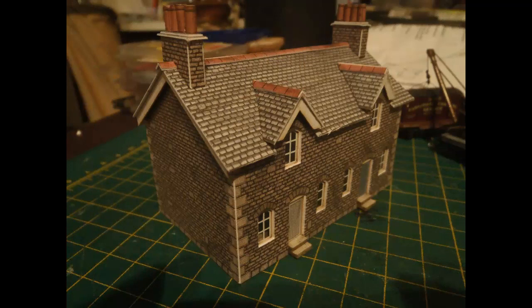Note that at this point the edging has not been done, that is going over the edges of the card parts with suitable pencil or paint to hide the white edges. That considerably improves the appearance of the finished buildings because it hides the edges of the card.